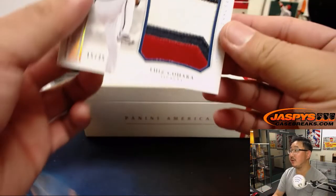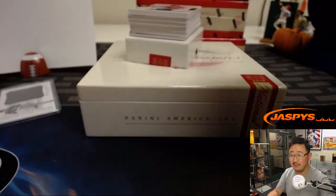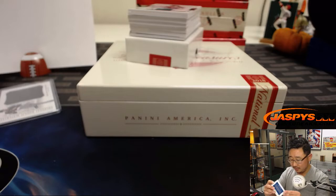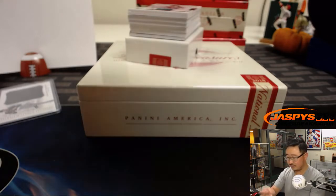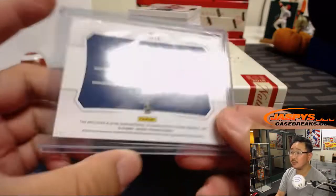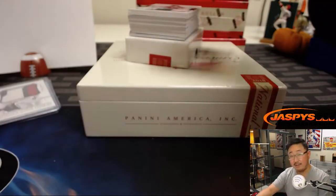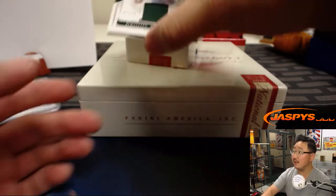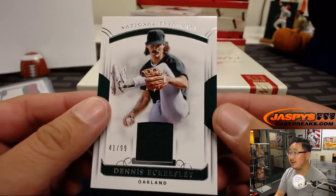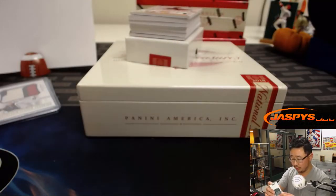Colossal Rookie Materials. Luis Gohara. It's a great patch. Also for number 5. 15 out of 25. So Ben with another one. Out of 99, Dennis Eckersley, 41 out of 99. Nice relic for the number 1. Joe Kroll, last spot mojo.